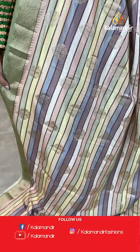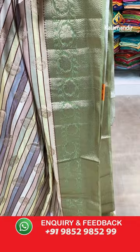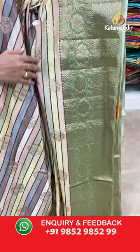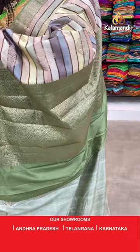And contrast border, so at frills part we have got this broad border and it's like a double border which is in green color, and with gold zari we have got this florals and small zari boxes along with leaves. And coming to pallu, it's a brocade pallu only, short pallu which is in green color.